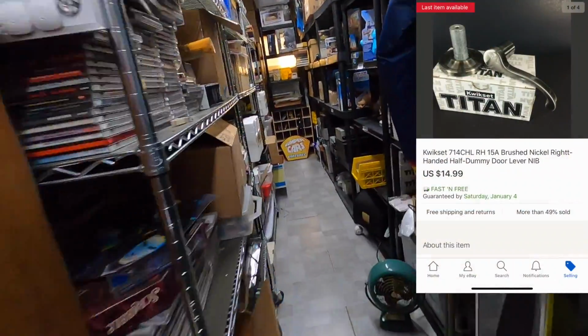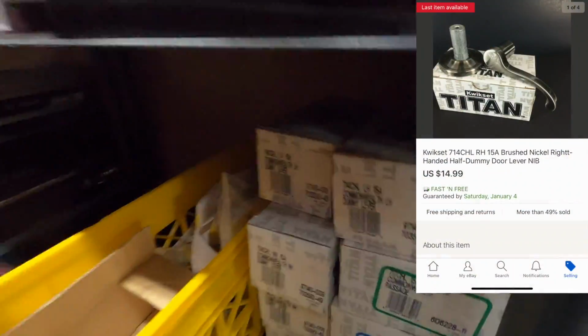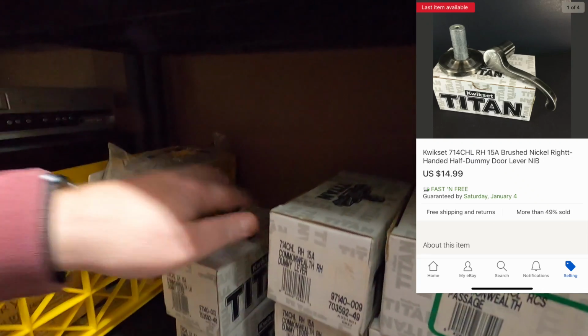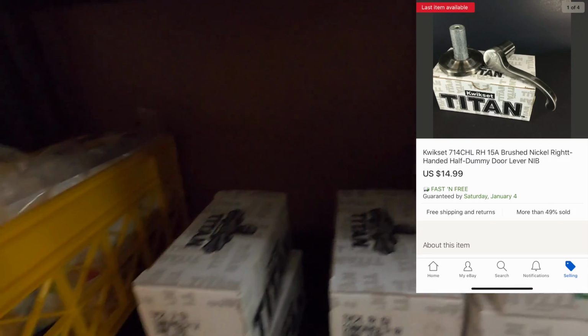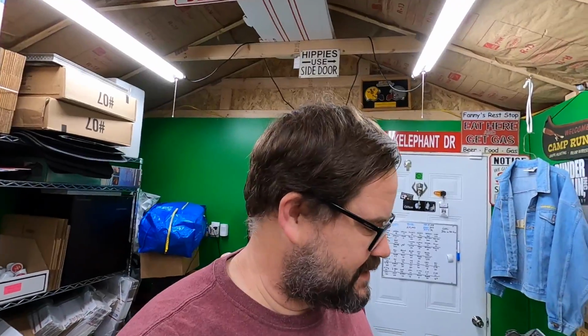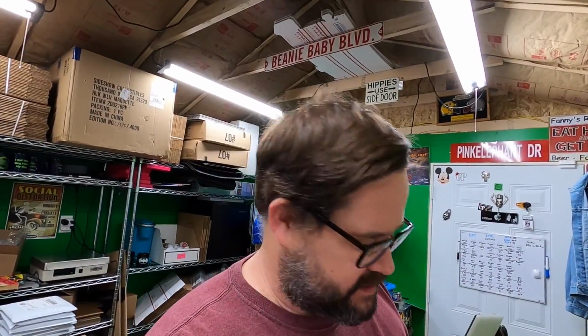Okay, next up, 714 CHL right hand. I sold one of these, and this, it's a dummy 7C CHL 7. I think it's this right here. I bought these as part of a buy, and I bought a bunch of locks that are in this box here, and honestly, that buy has not worked out very well. I think I spent $100 on all of it. It's been a pretty good while. I think it was last spring. I haven't sold much of it yet. This might be the 2nd or 3rd item, so it doesn't take up a ton of room. Anyways, sold this for $14.99 plus shipping on top.